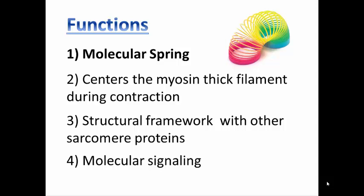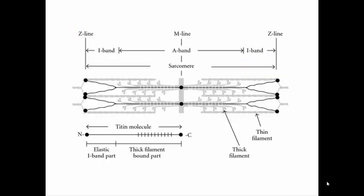Okay, I guess we'll just go on then. So let's look at the physical aspects that make this protein such an ideal molecular spring. So, Titin is 1 micrometer long, spanning 1/2 the sarcomere. Its N-terminus is bound to the Z-disc at the Z-line over on the left, and the C-terminus is at the M-line halfway through the sarcomere.